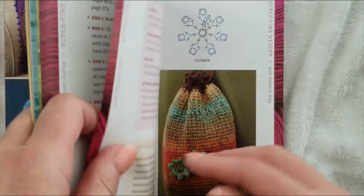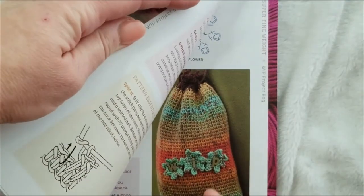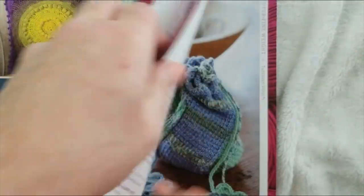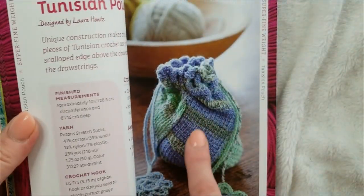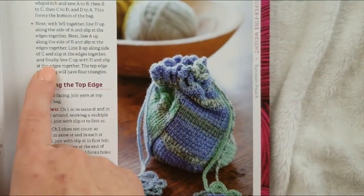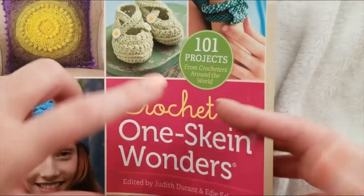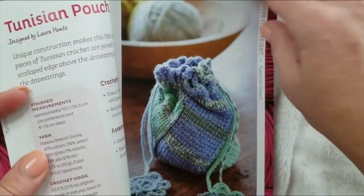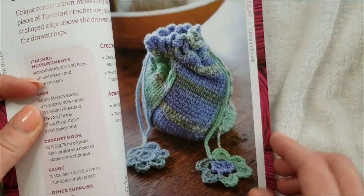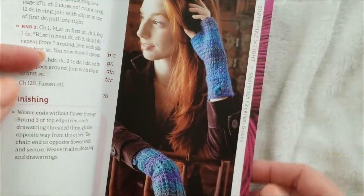That's cute. Again, we are still only in super fine weight yarn, so you make little flowers to put on it. Little Tunisian pouch that you make. It says you chain 15, so you work in strips and then fold all the pieces together. That'll be interesting if anybody works on that. Some nice little gloves.